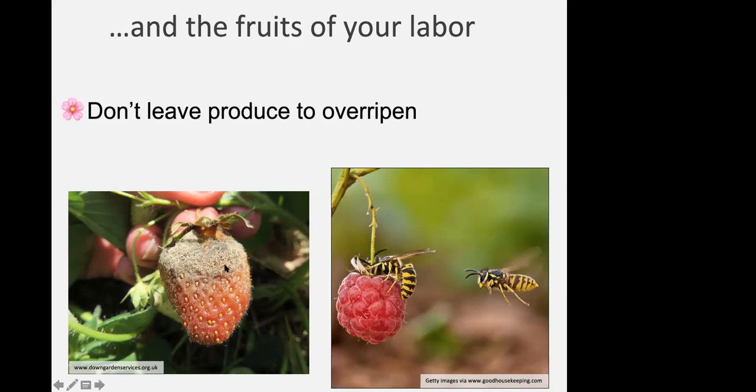But this is gray mold, and that can really run through a bed pretty quickly if you're not pulling some of this out of there. All that gray stuff is going to have spores in it that can infect other plants in the area. So make sure that you're not leaving produce to over-ripen as best you can. I will be the first to admit that I am notoriously bad for missing that random strawberry in the bed. But we just do the best we can, right?